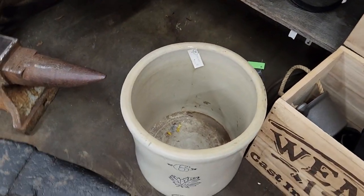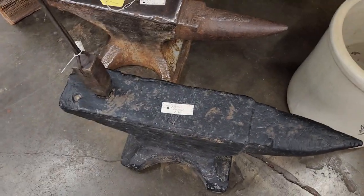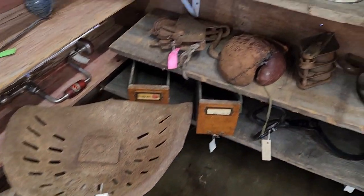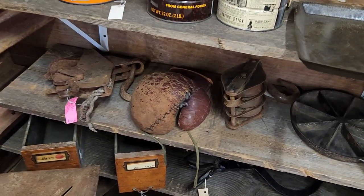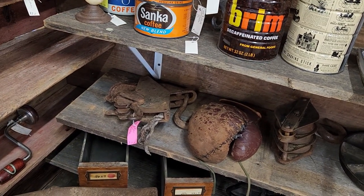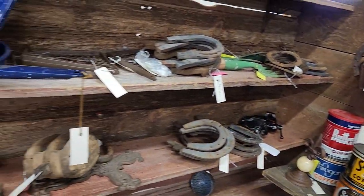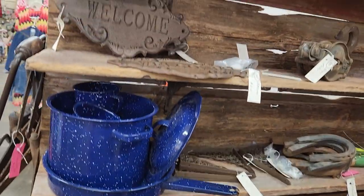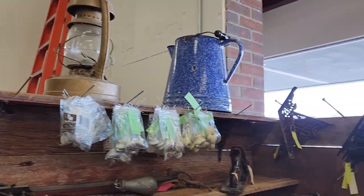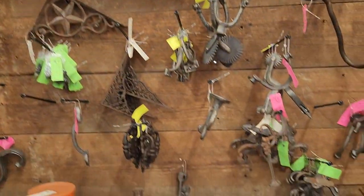There's a number 6 crock. This is an anvil, I know, for making horseshoes and things. Little tractor seats. Look at that old boxing glove. Plow tines and horseshoes. Old lanterns. And this again is booth 320.